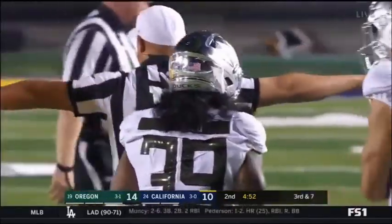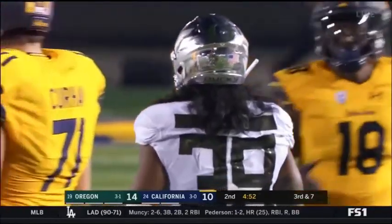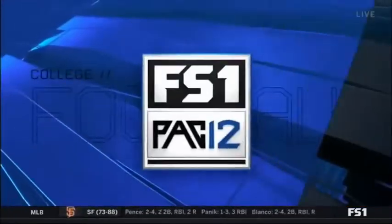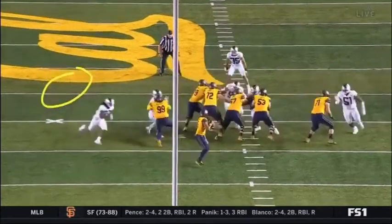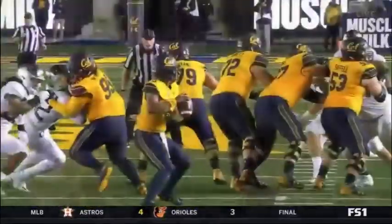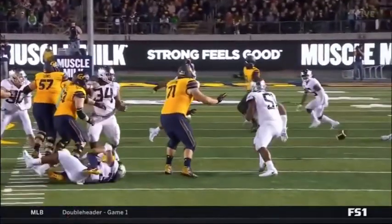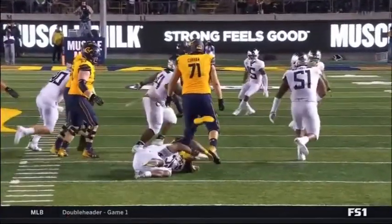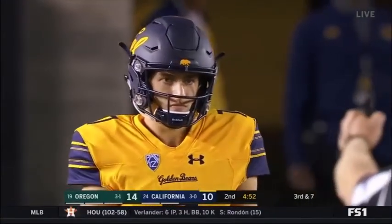The pressure came off the edge by Lana Apello. See Apello just lined up on the outside and no one blocks him, and he has a clear shot at McGill. You can't let your quarterback take these hits without getting hands on that guy. The offensive line has to account for him, and it was an empty backfield, so there were no extra blockers back there, but you have to protect and not let this quarterback get hit.